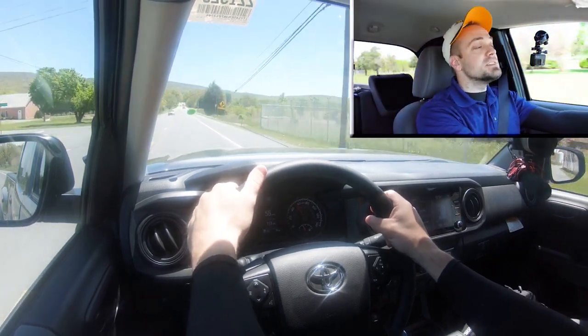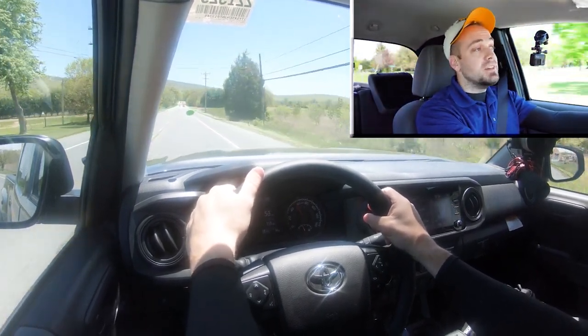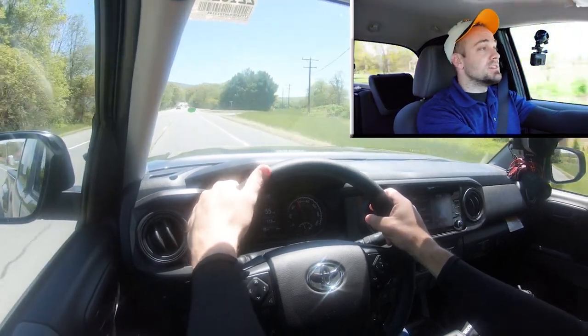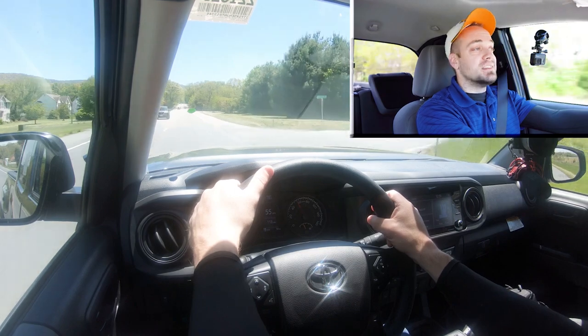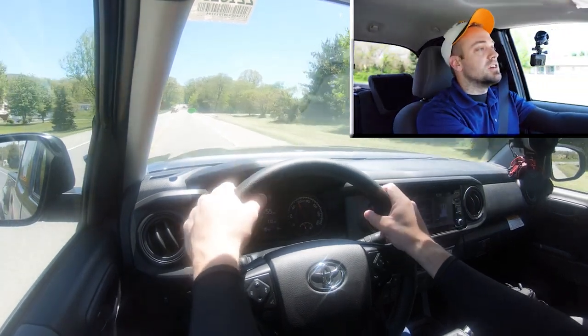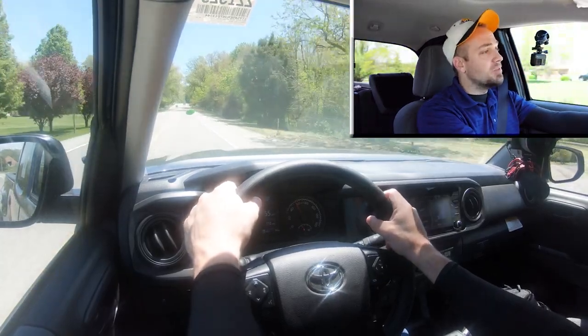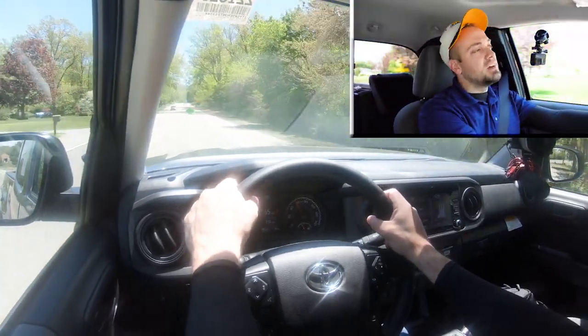It's not bad. It feels like a four-cylinder, quite honestly. I've driven the V6 in this Tacoma plenty of times. That one is pretty darn good, and 0 to 60 in 7.6 in that engine, that is plenty of acceleration for that thing. This one just does all right. It does feel like a four-cylinder. It definitely sounds like a four-cylinder, but it should get the job done. I'll just put it that way.